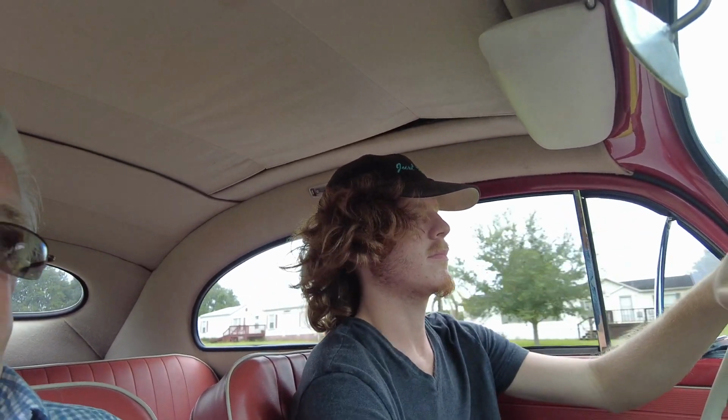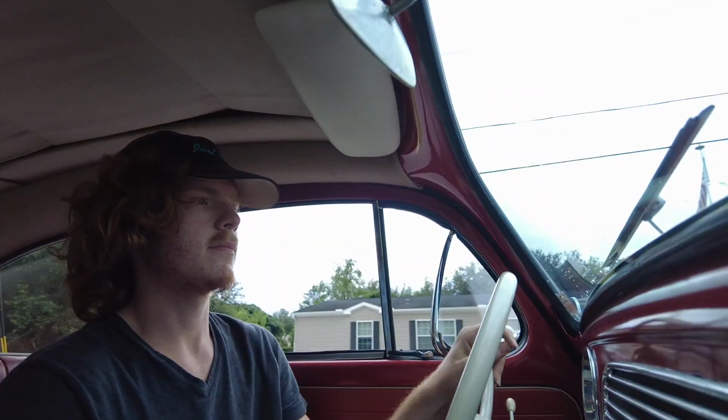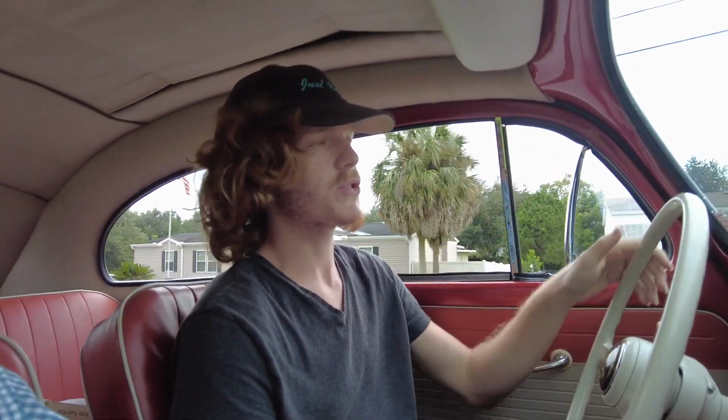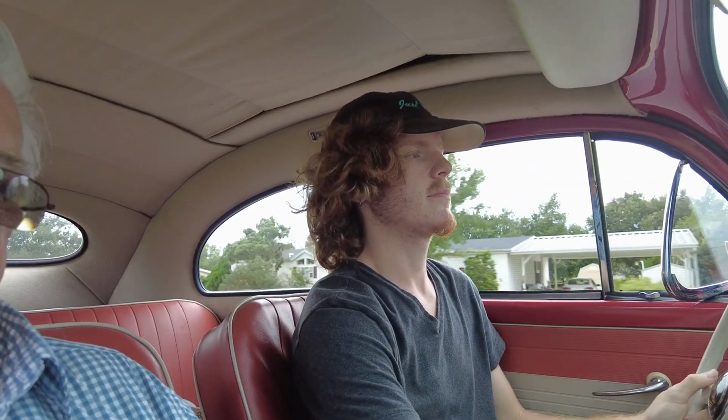What do you think about the shift? Oh, it's great. I can't get over how well the synchronizers work in the transmission. But it has the original motor in it, and they replaced the transmission with a non-crash box. Now, I was told it was a '58, but I'm not that familiar with '58 and '57. I like the shift. The clutch is great. It shifts so amazing. Steering's great, and now the brakes are great. Oh yeah, that's so much better. So much better.